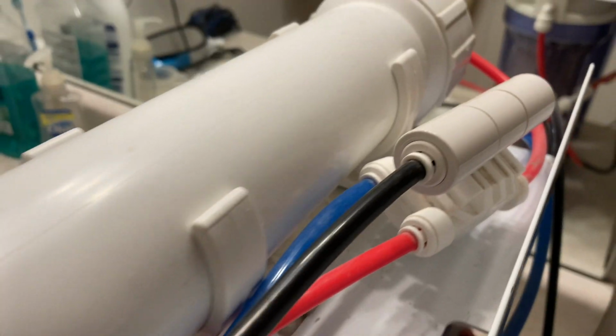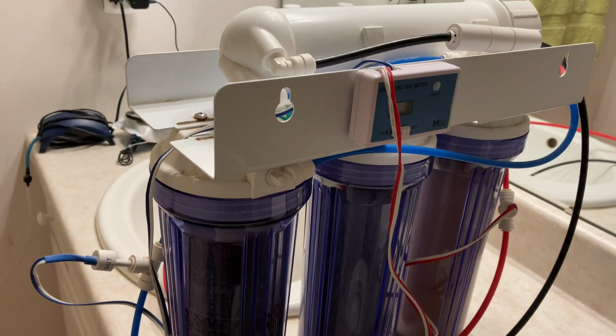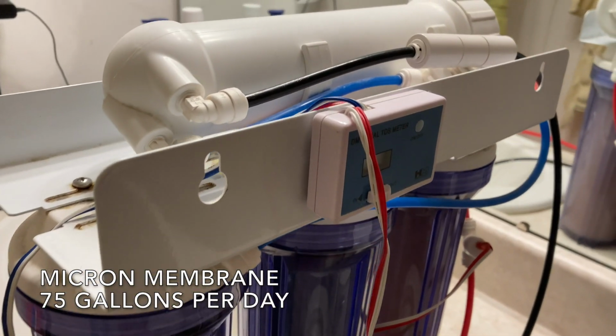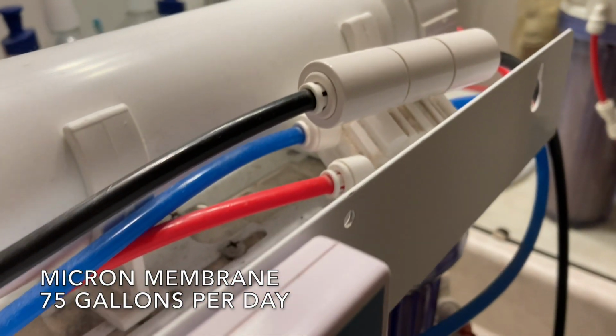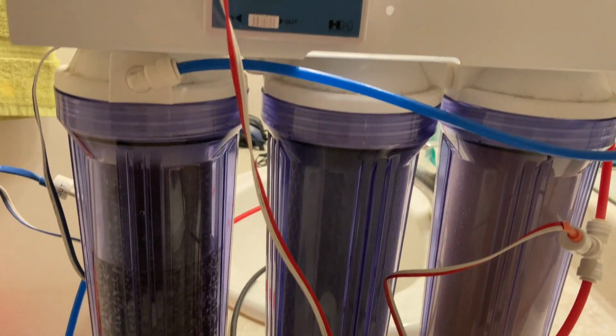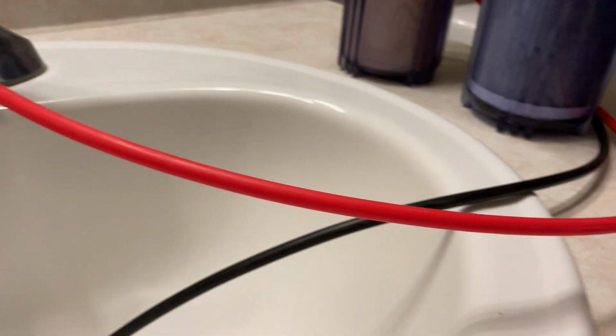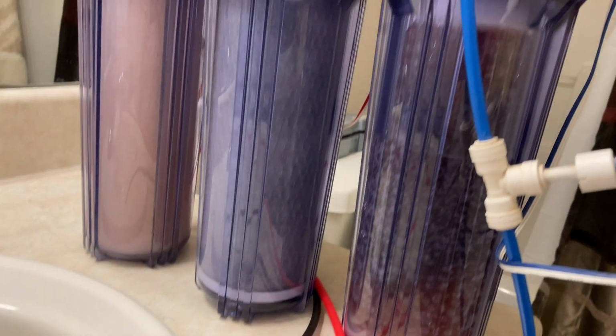David asks, how is your RODI filter? How do you have it set up? It's a 4-stage. The main source of the RODI is the micron filter. Then I have the sediment cartridge, the carbon cartridge, and then the DI cartridge. I don't have it permanently set up anywhere. I pull it out of my closet and I set it up to my sink, and that's how I do it.